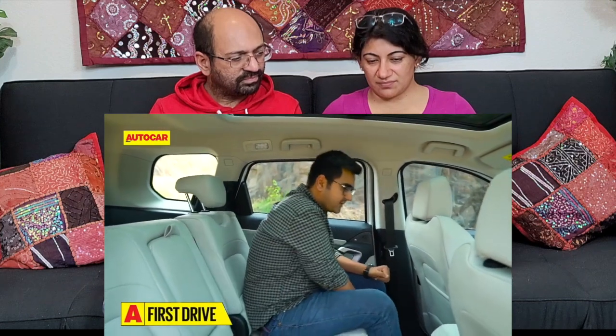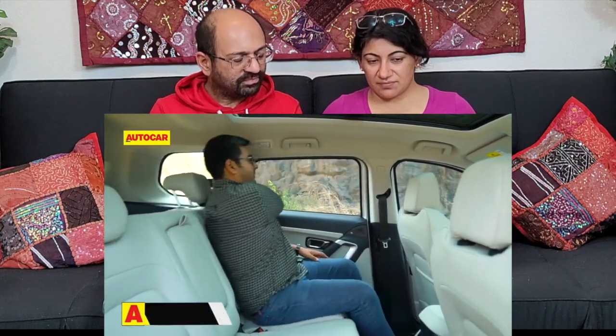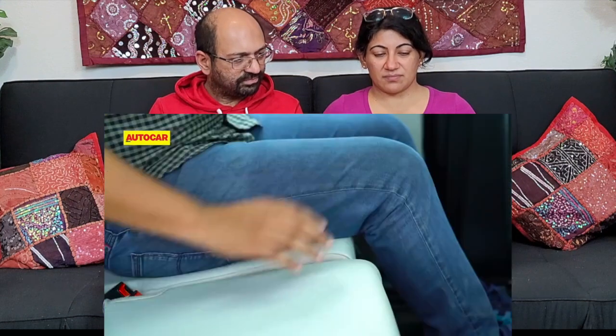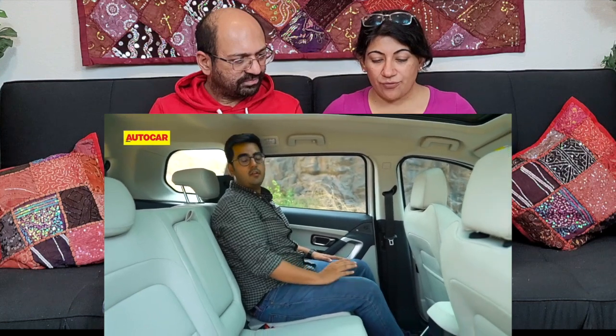You can move your own seat forward and backward. You can recline the backrest as you please. And the real point of distinction is just how comfortable this seat is, both in terms of back support and thigh support. This is a place you can be comfortable for long, long hours.